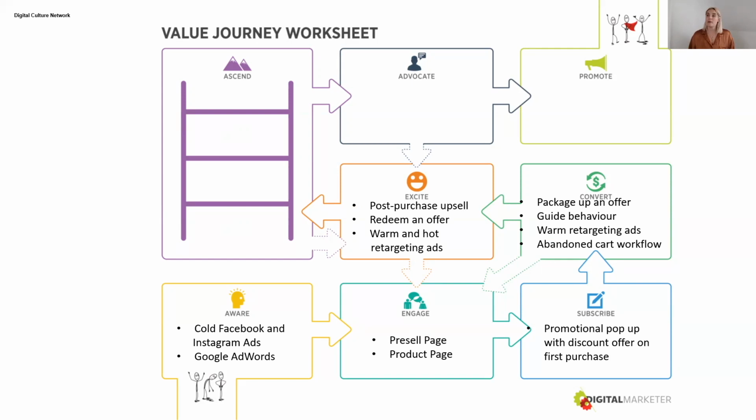Now the excite, this could be a post-purchase upsell, so redeeming an offer. Again, this would be warm, hot targeted ads. It can also be an email campaign, so you know exactly what they're really into, and offer them a secondary offer. The ascend is that back-end offer, again, I just mentioned, promoting a higher ticket opportunity. So maybe it's an exhibition with maybe a high-end box set. It could be promotional seasonal campaigns, cross-promoting other products. But in terms of targeting these people, it would be a hot targeted ad because we know what they've purchased before, we know what their likes and interests are.